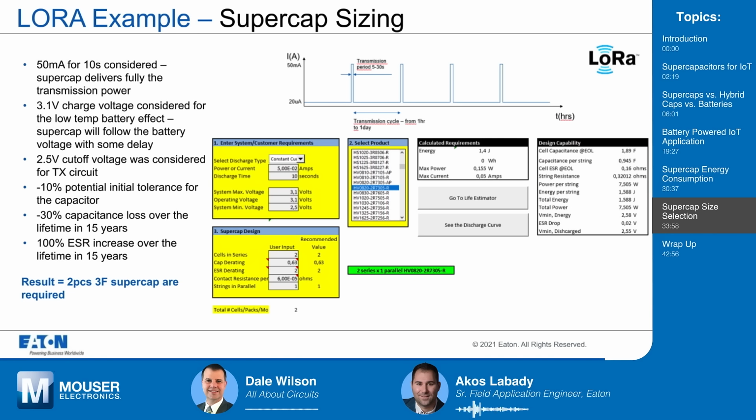And here, if I make this exercise, it results in using two pieces of 3 farad supercapacitors in this case. That's a good reminder that, from a designer's perspective, when you start with the typical numbers and then look at the corner cases, the minimum voltage, the lowest temperatures, or the worst leakage at high temperature, those corner cases can really degrade the performance and have to be planned for, or you get some bad surprises when you start putting this out in the field.